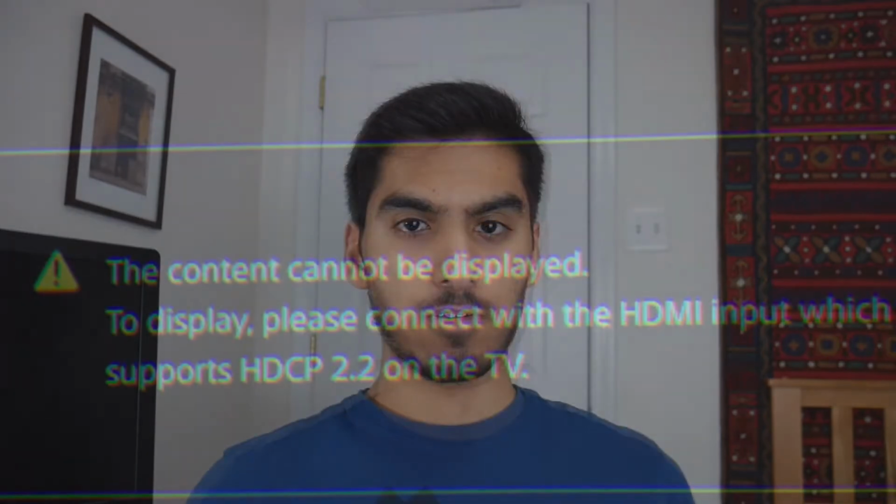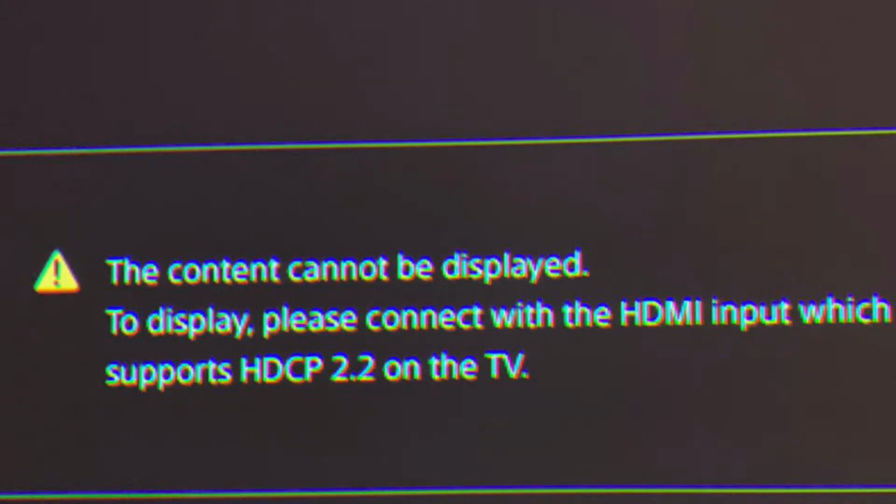When we first tried booting up the console, we got an error that says the content could not be displayed because it wasn't connected to an HDCP 2.2 port. Now, as I understand it, the HDCP 2.2 port protects against piracy for streaming services like Netflix and YouTube. But luckily, after some digging, we were able to find a workaround to this issue.